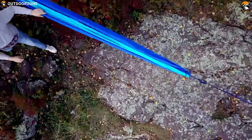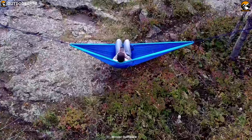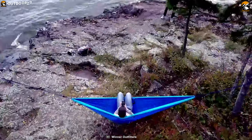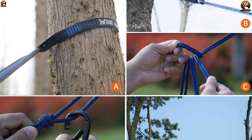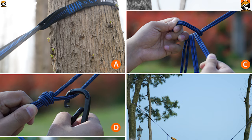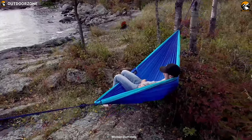Made from 210T nylon parachute fabric, this hammock is super lightweight and breathable, which allows you to carry it with you on any camping trip and stay comfortable. It comes with ropes, straps and carabiners that allow you to easily set up this hammock on any campsite within 3 minutes and enjoy more time on the campsite.